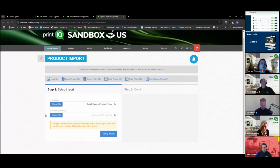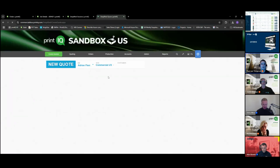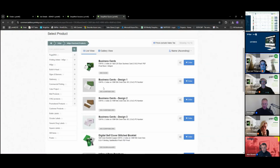So a lot of the customers we're working with are using this method of uploading because it's the ability to upload products in mass. So once I've imported these products into printIQ, what I'll have now is 3 new SKU codes within there. If I take a look at my quick quotes area within printIQ, I will now also have those products within here. So these are the 3 business cards I've just uploaded.